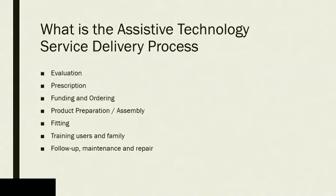Then we have training users and family. Obviously, it's imperative to train the user to know how to use their assistive technology, but it's also important to train the family and close staff that work with them because them feeling comfortable is going to help promote the usage of assistive technology. And if the surrounding family members are uncomfortable, that could also tend to become a barrier.